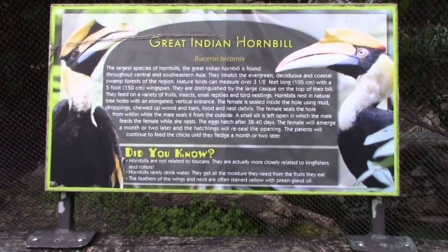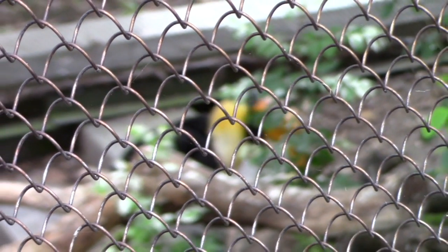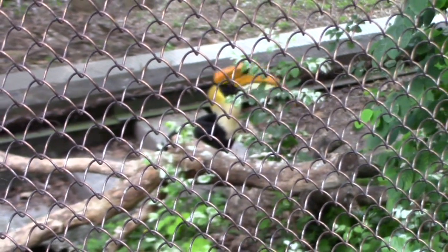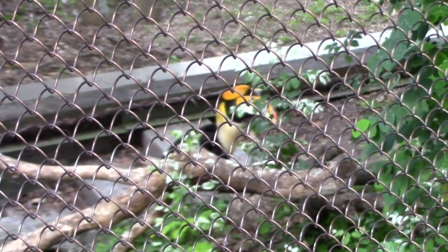It's got a great Indian hornbill. Trying to get the camera to focus on the bird, not the fence. But having some breakfast.